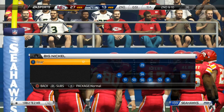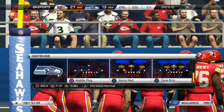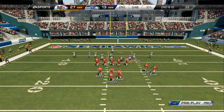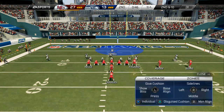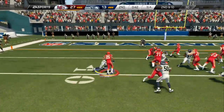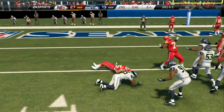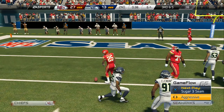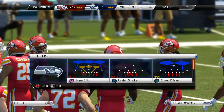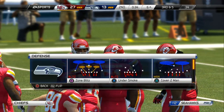And stopped that outside run. He's coming. Looks like man. Let's go. Lined up as the single back. They hand it off to him again. Running for the yard in the red zone. And he picked up some good yards.